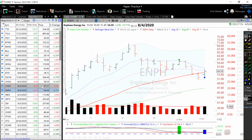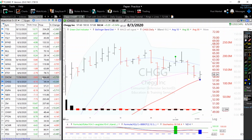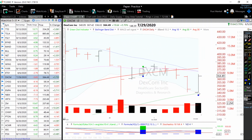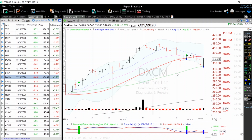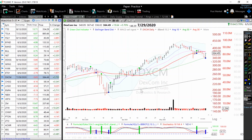And lastly, we had a couple other losers such as LVGO and Chegg. Dexcom is a notable one because it had a strong bounce on Friday, which I did buy right here as it bounced off the lower Bollinger Band and its 50-day moving average. So this will be one that I'm looking to add on to early next week if it continues to act well. So that is a quick summary about how my watch has performed.